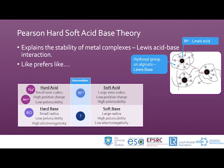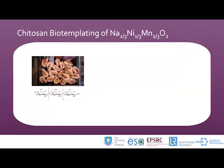So sodium and manganese are considered hard acids, so they are likely to form a stable complex with hydroxyl groups in dextran, which is considered a hard base. However, nickel is considered more of an intermediate ion. So you need to find a biopolymer with functional groups that are more intermediate in character. One potential option could be chitosan.